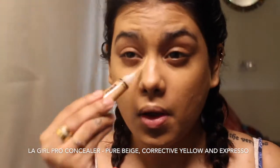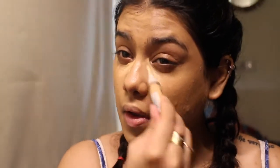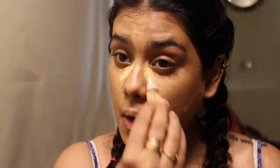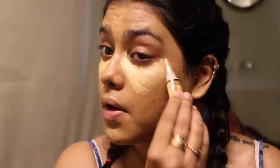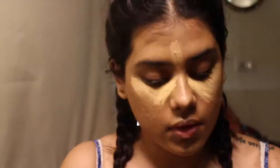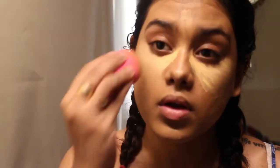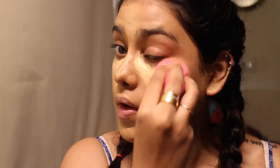So I'm going to be blending that in with the beauty blender, and then going in with concealer next, which is the LA Girl Pro Concealer in pure beige, corrective yellow, to brighten the area up, and then espresso as in a bronzer placement as opposed to contour because I prefer if my contour products are ashier than this is, and this is rather warm and red tone, so it works better as a natural bronzer. So I'm going to blend that all in with my beauty blender.